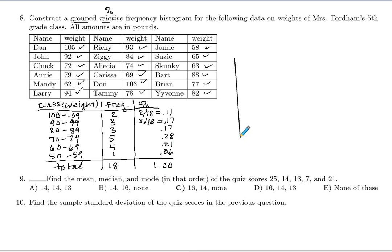And now we want to make our histogram. So on our vertical is going to be percent. On our horizontal is going to be our weight classes here. So let's go ahead, and our lowest class starts with 50. So let's go ahead and start this horizontal at 50. And then we'll do 60, 70, 80, 90, and 100.